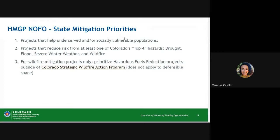And these are the state mitigation priorities. These are priorities that are highlighted on DHSEM's Notice of Funding Opportunity. The state is prioritizing projects that benefit underserved and socially vulnerable populations, and that's defined by the community. Also prioritized are projects that reduce risk from at least one of Colorado's most critical natural hazards. So that includes drought, flood, wildfire, and severe winter weather.